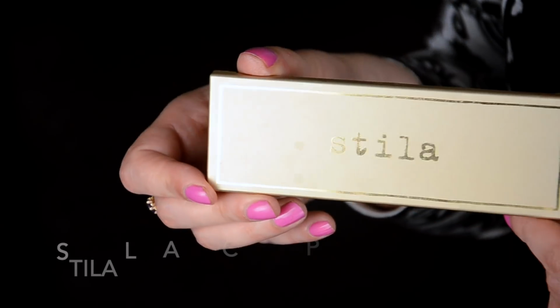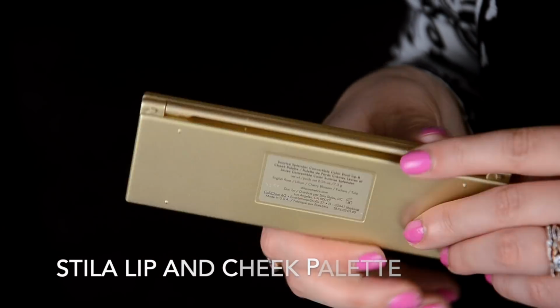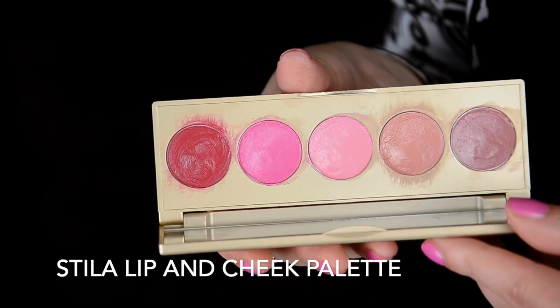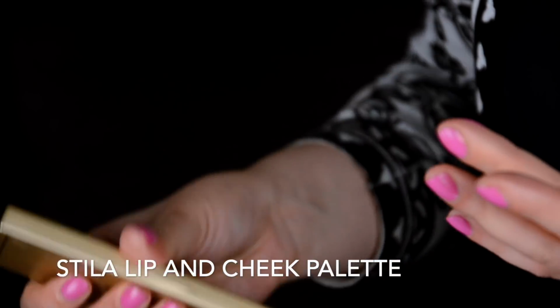Once that lipstick is out, I'll probably return to blending my perfect cheek colors for a variety of occasions from this guy. I love the STILA lip and cheek colors, but they're really cheek colors for me. I don't love them on lips. They're a little bit drier when they set on the lips, but on the cheeks they wear well. They look beautiful, and I just really enjoy having this palette.